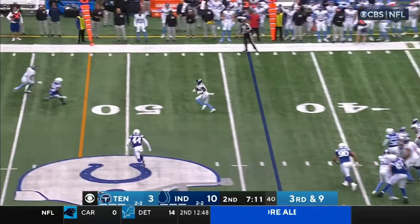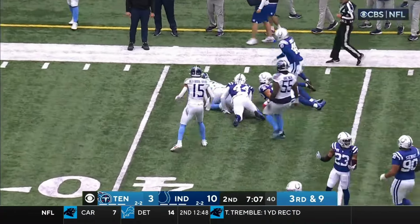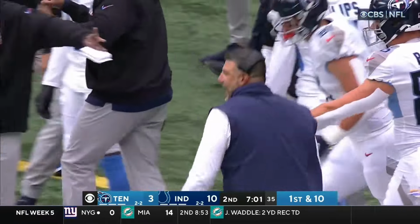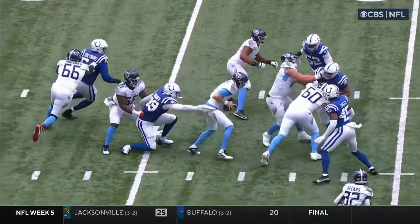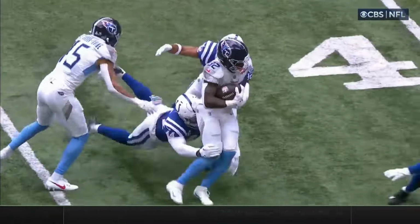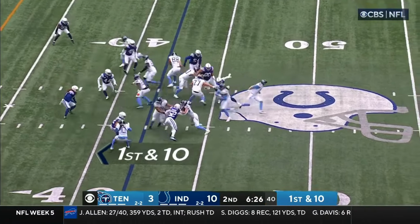Tannehill escapes initially, gets it out to Spears. What a play by Tannehill. Feeling the heat, gets it to the rookie. Boy, Buckner was right there. They pick up 14. Buckner comes around the corner, and that's got to be a for sure sack. I think even Tannehill was bracing for the sack. But somehow he has the presence to pull the ball down. At some point, you've got to alert the shot downfield.